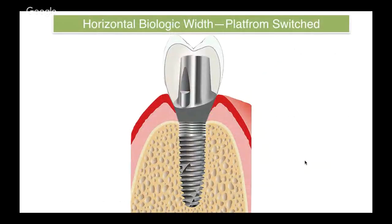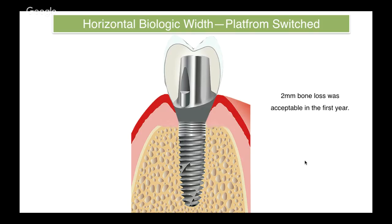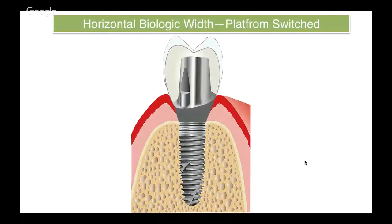In order to protect itself, bone remodels 2 mm apically. This happens regardless of the prosthetic loading. That's why, in the beginning of implantology, a 2 mm bone loss in the first year and 0.2 mm bone loss every subsequent year was acceptable. But in today's world, it's impossible for us to accept that.